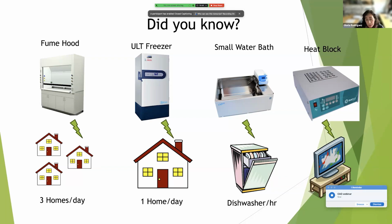Now, in some buildings, like the building where I work, the hood is connected to the central air circulation in the building. So we were advised not to close the lid of the hoods, which is unfortunate, because these have a huge impact. So ask if that's possible. That would be a great thing if you can keep that lid closed.